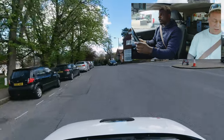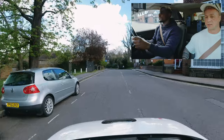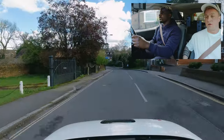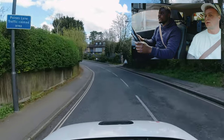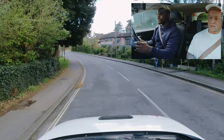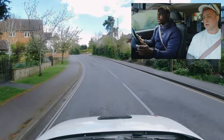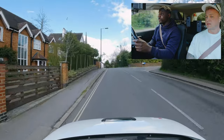And good luck, sir. I'm gonna do this route following the signs. Normally we have our sat nav giving us direction. Not today. And 20% of tests will be following the signs. For anyone that's going to be doing the driving test, do practice following the signs.